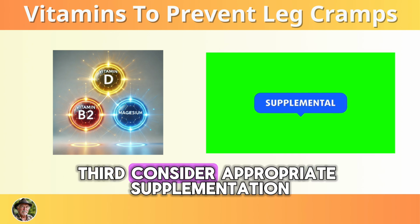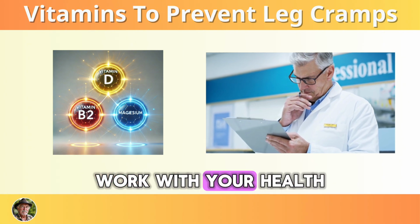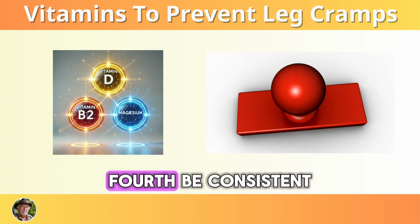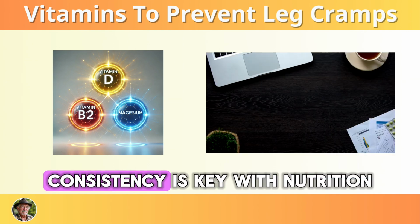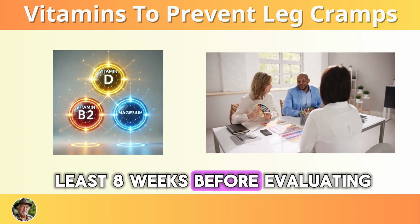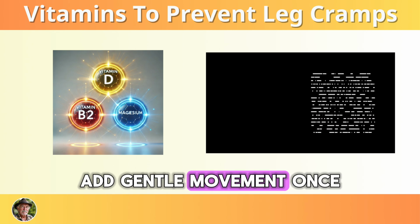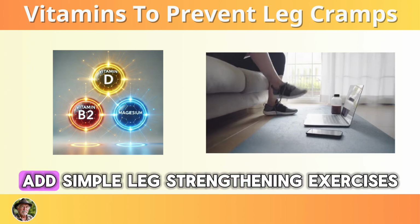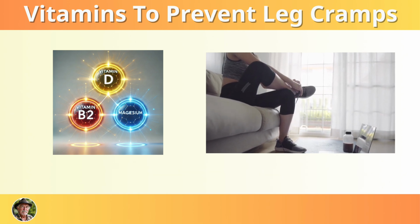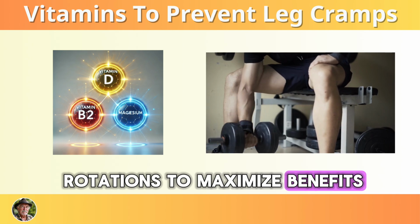Third, consider appropriate supplementation. Based on your test results, work with your healthcare provider to determine optimal dosages. Fourth, be consistent. Consistency is key with nutrition. Give this approach at least 8 weeks before evaluating results. Finally, add gentle movement. Once your nutrition improves, add simple leg strengthening exercises like seated leg raises, gentle walking, or ankle rotations to maximize benefits.